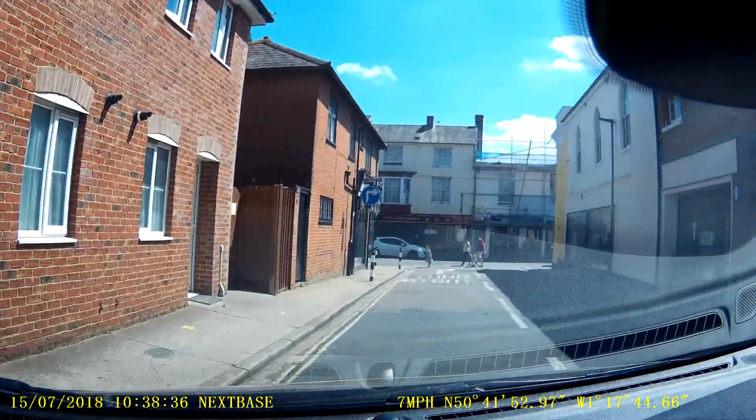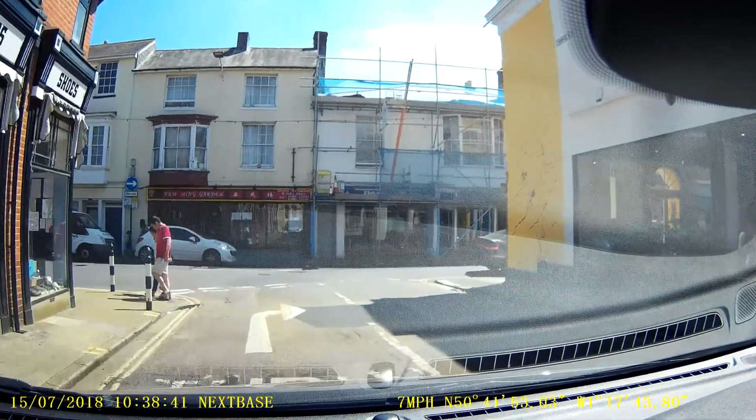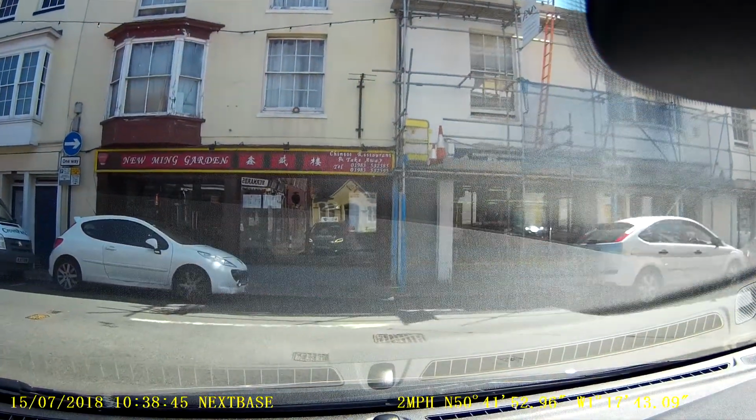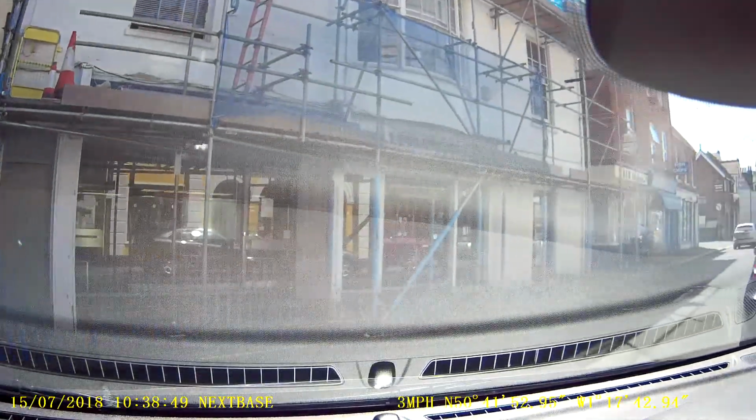At the end of the road, it's marked that I can only turn right at the moment. So I've decided not to indicate on this one. If I felt the pedestrians are looking at me wondering which way I'm going to go, I might put an indicator on for those. And I've just been acknowledged that it's okay for me to go out by a vehicle on the left.